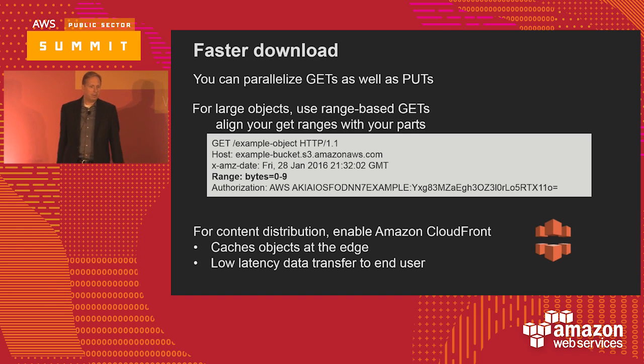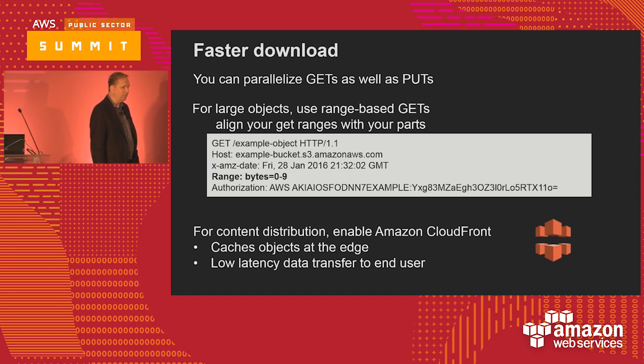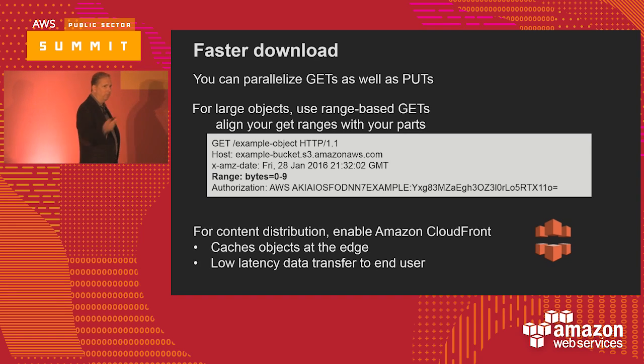This allows you to spread it out across. Also, big tip is use CloudFront, because if you're accessing it, especially out of AWS, we cache the objects at the edge, so the user doesn't have to go all the way back to S3 to access it.